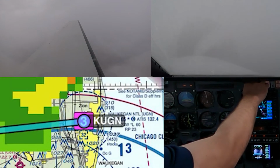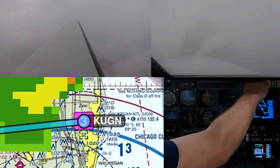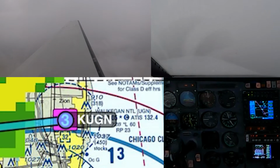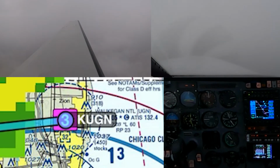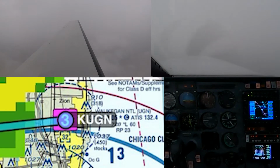Okay, tower information Sierra, 1355 Zulu weather. Wind 1560, turn left heading 340. 340, engine 560. Sky condition, ceiling 200 overcast. Chicago 99 Delta, if they're higher than 200 overcast, we can accept the RNAV 5 at Waukegan. Right now I'm showing the 1355 observation, 2 miles of visibility with mist, overcast at 200.